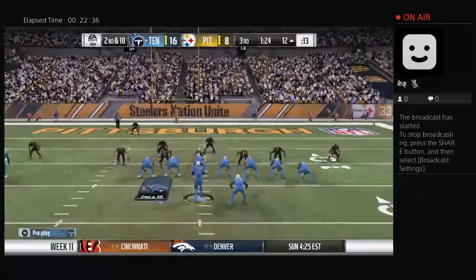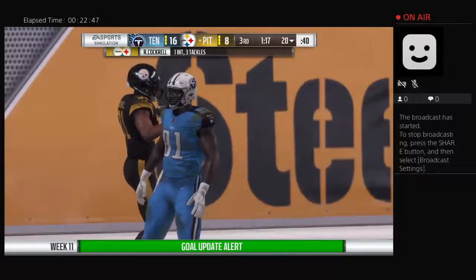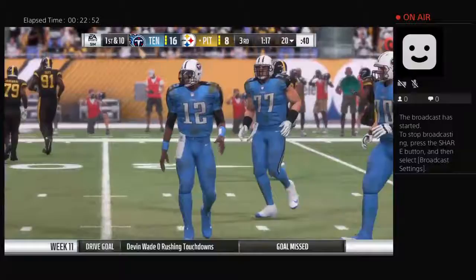Looking to throw on second down. Wade. And oh, it'll be intercepted. Picked off by Les Cockrell. Well, that's a drive killer right there. Not a really competent throw either. This one was kind of up for grabs, and it's going to come down in the hands of the wrong team.